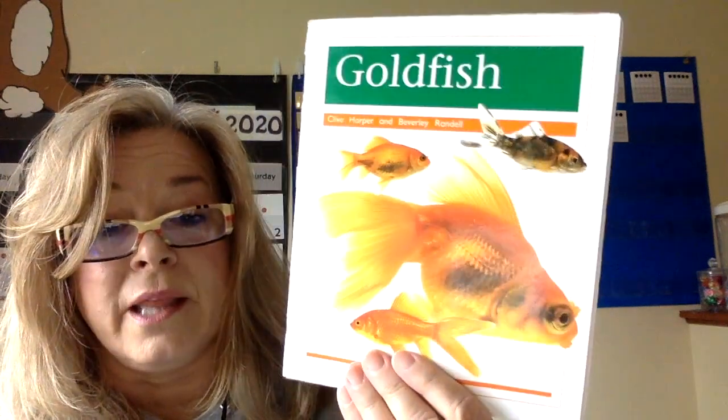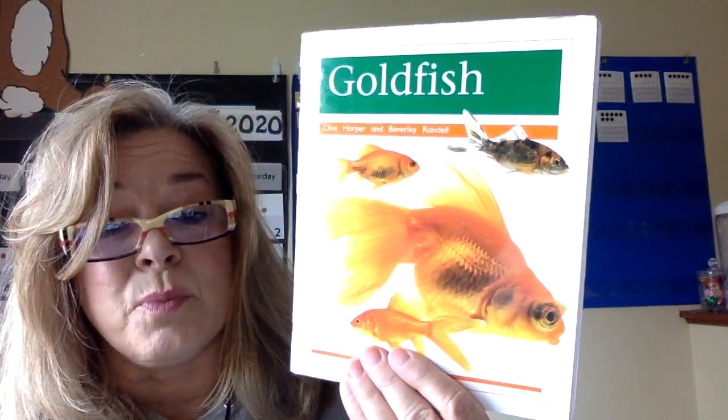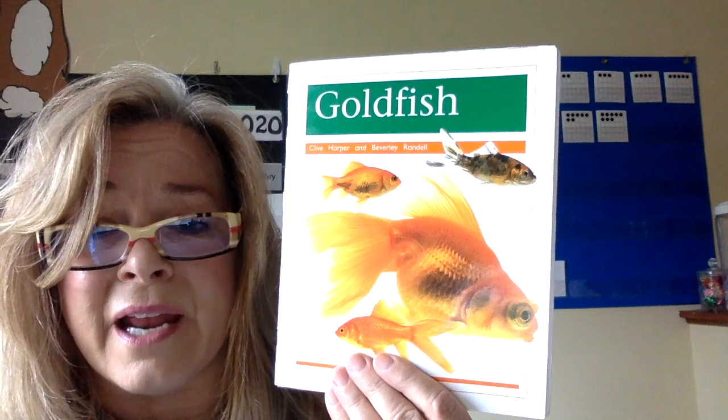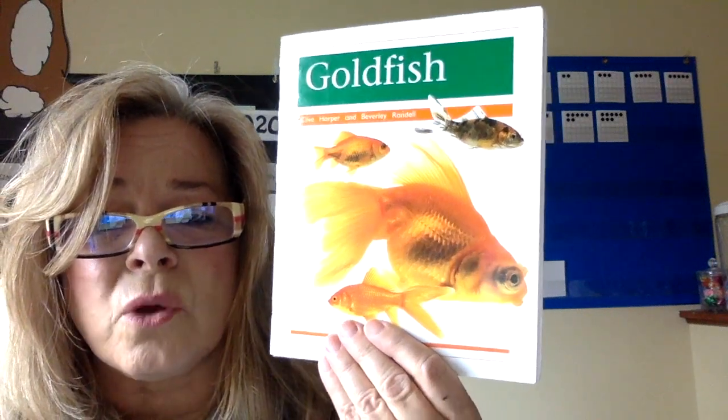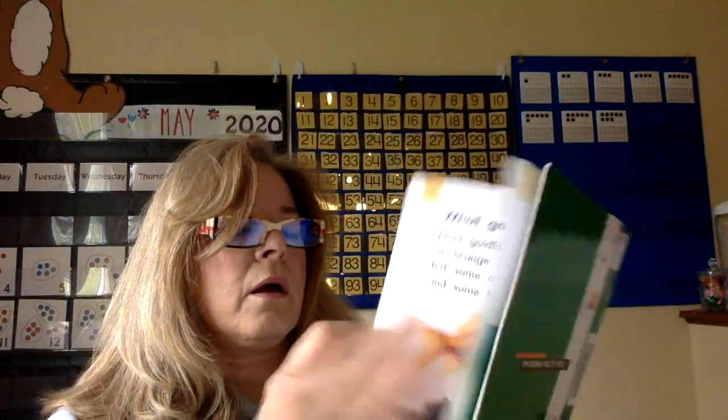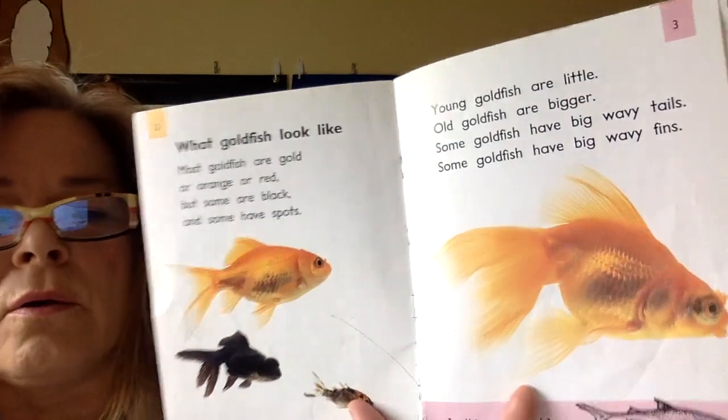Here it is, boys and girls, the nonfiction book about goldfish that we had started to read. I love looking at these real life pictures. I think a lot of the pictures in this book are real pictures. And authors and illustrators do that so that you can see what they really look like. All right, let's go ahead and revisit some of the things that we learned about goldfish.